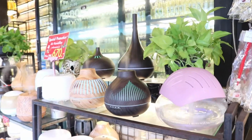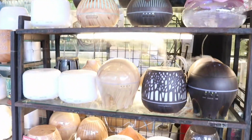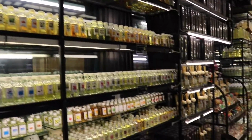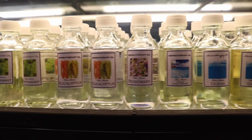Right, these guys have the best smelling shop probably in the entire market, just because it's an aroma shop. The smell is so good from it. For anyone into their aroma diffusers, this is the shop in Thailand, Hem Aroma.